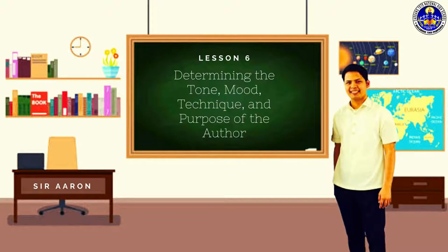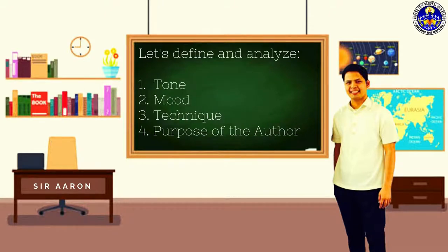Let's start discussing how to determine the tone, mood, technique, and purpose of the author. To begin with, let us define and analyze the following terms. First, we have tone. Second, we have mood. Third, we have technique. And fourth, we have purpose of the author.